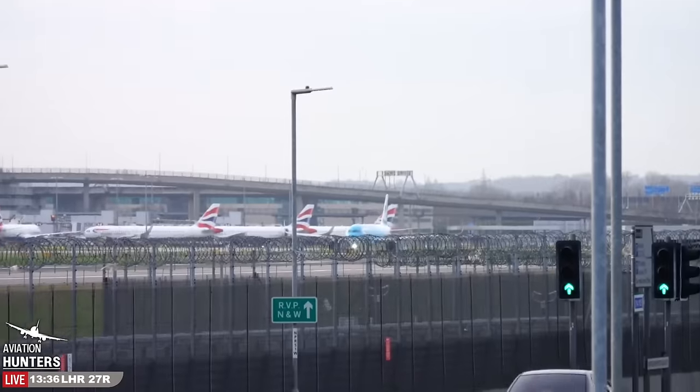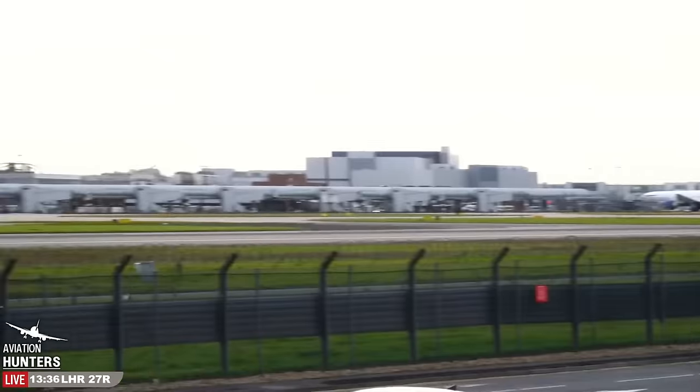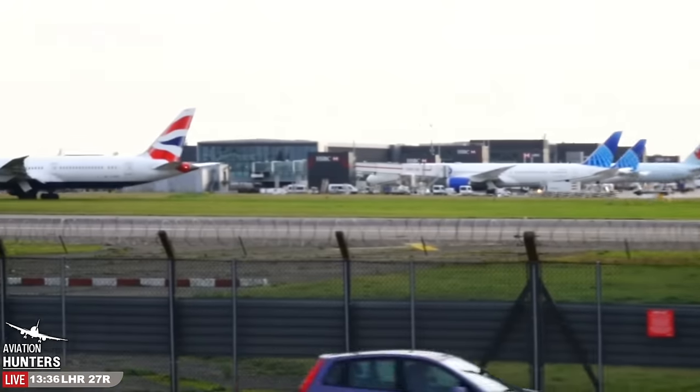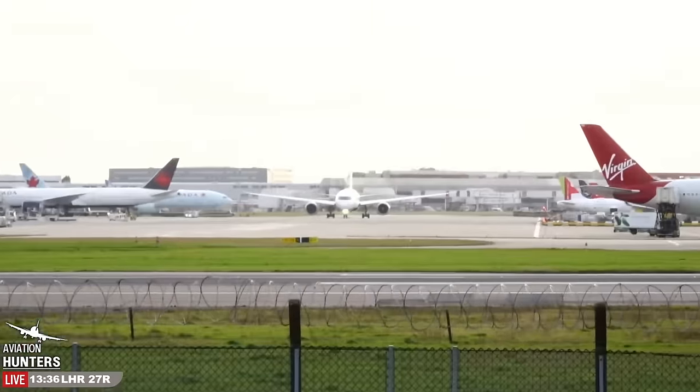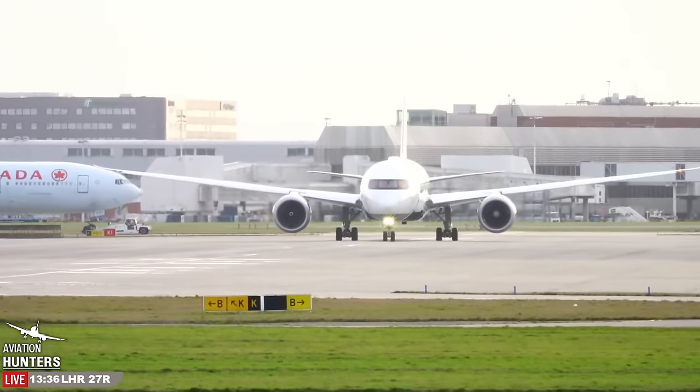We've got an Air Serbia 319. That's going to be heading to Belgrade as well. That's pretty much on, I wouldn't say on the runway, but it is next to it. We've got the Air Canada 787 now as well. That's just beginning its taxi down to us as well.